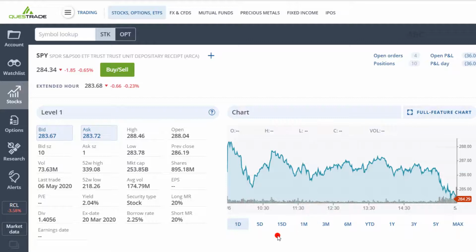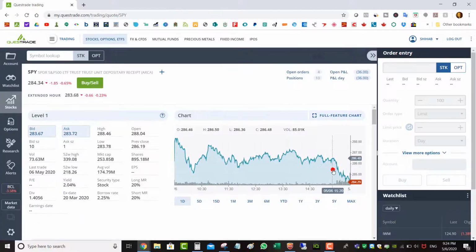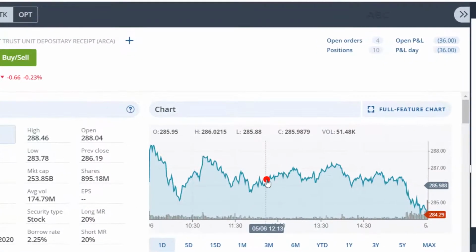What a ridiculous day for the market today. The SPY, after opening quite high and then taking a big drop at around 10 o'clock and then rallying back during the day, ended up closing the day much lower. But honestly, I've learned to expect the unexpected. This has become the norm.